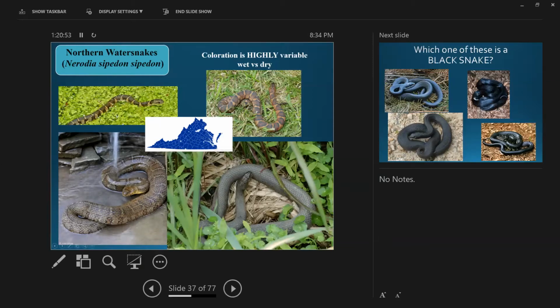And you'll know one because you will more than likely smell it. These guys musk. And when they musk, if you grab one, which I have many times, they will take their tail and try to cover you in their musk. It's the most foul smelling thing. It's pretty disgusting. So again, northern water snakes. Unfortunately, I don't have one of these to show you.